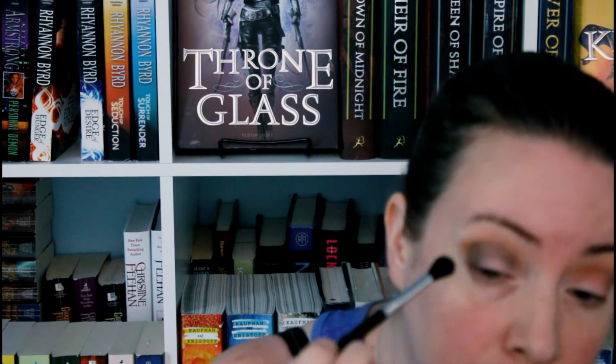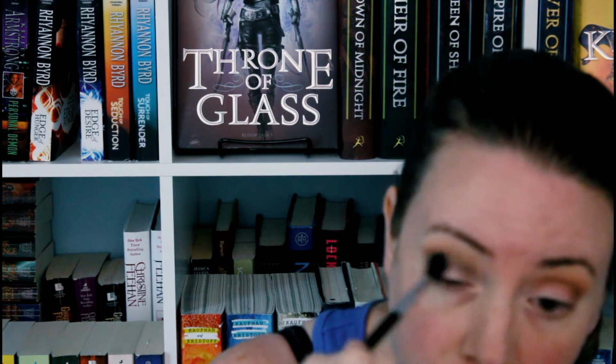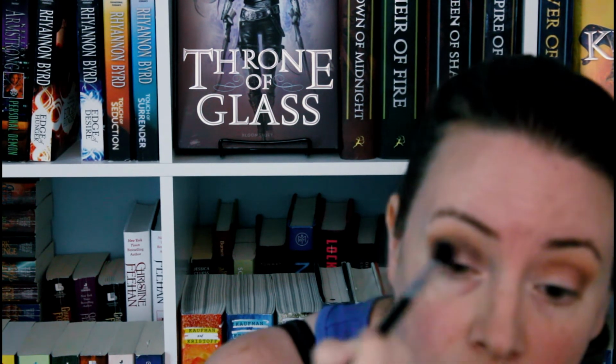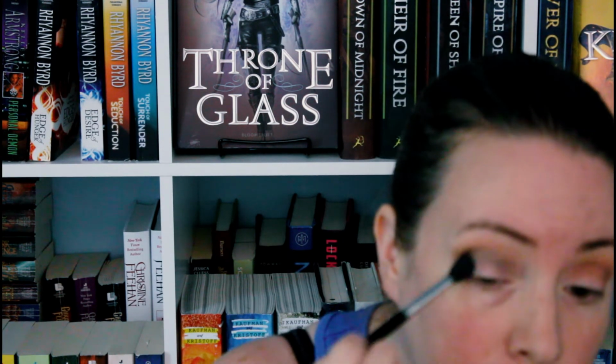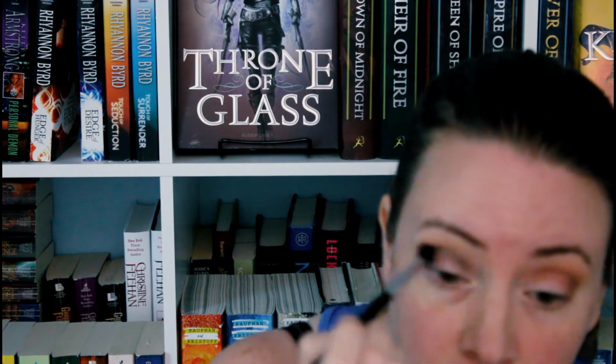Again, I'm just wiping off some product so I can continue to buff. This is a clean brush, so I don't have any product on it, but it is helping me blend out so I'm not super crazy looking, and trying to make this wearable and not going as dark with these colors. It's going to be a smoky eye. This will definitely be a good night out on the town, maybe a New Year's Eve look, because it is going to be a very smoky look.